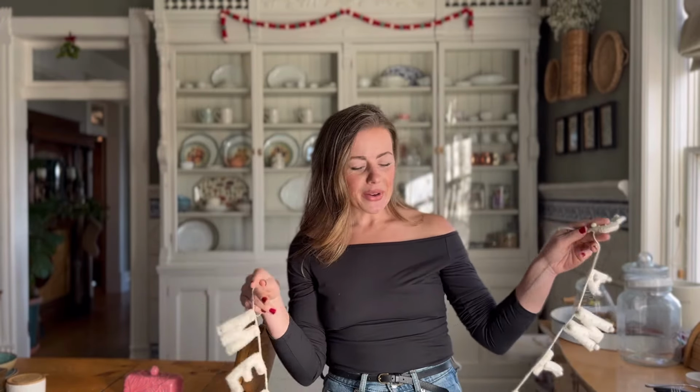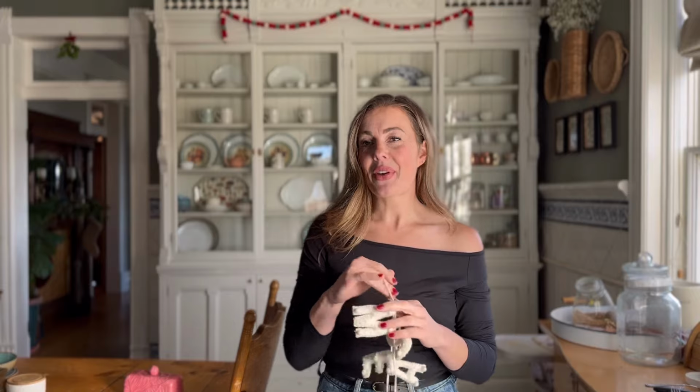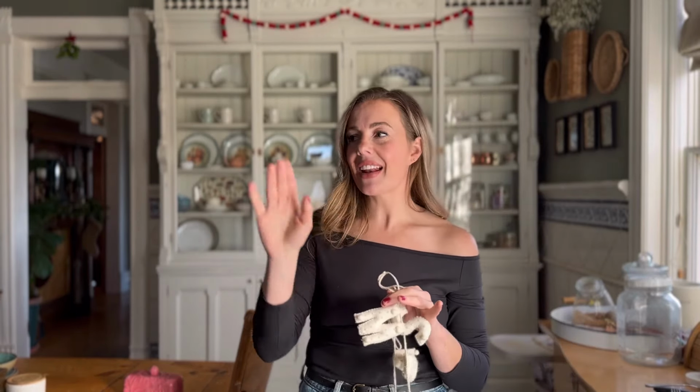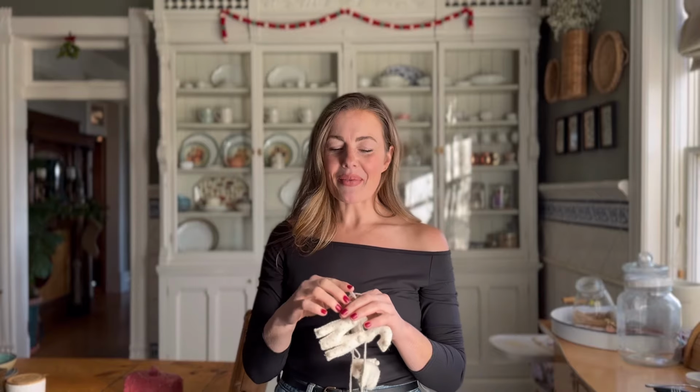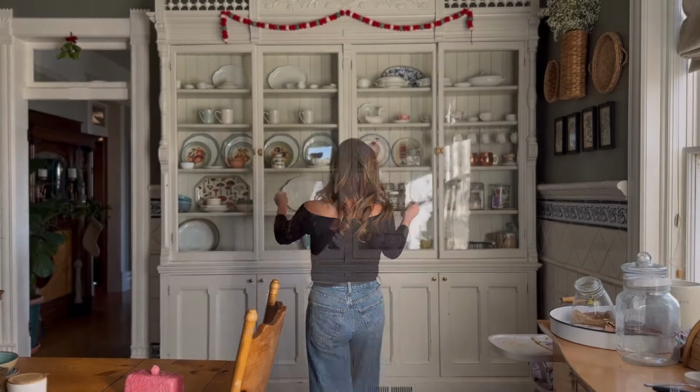I picked this Merry Christmas garland up at a beautiful little quaint Christmas market. So keep your eye out for those. I also have this one hanging on my hutch and I love it. And I've got another one right here over my little stove. So this is definitely a Christmas must have. It's fun to collect different unique ones. I've linked as many as I can that I think are beautiful, but these are my favorite. I love them.